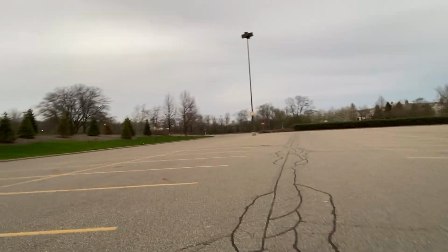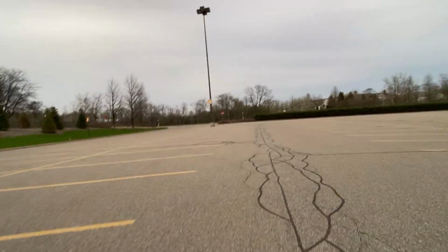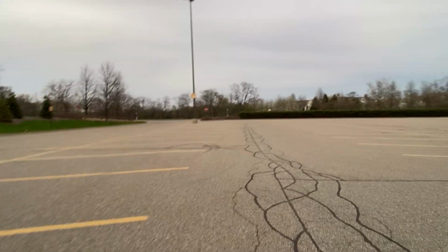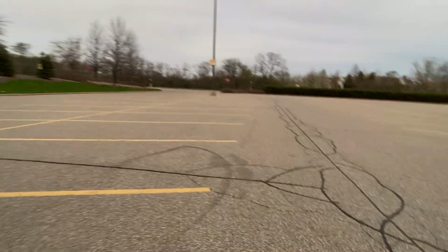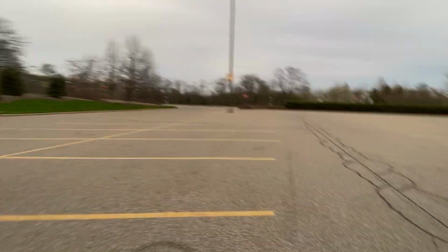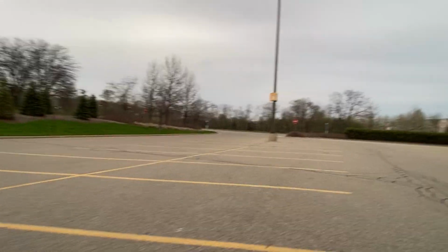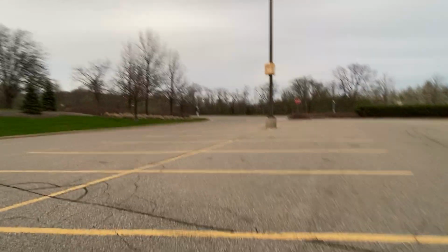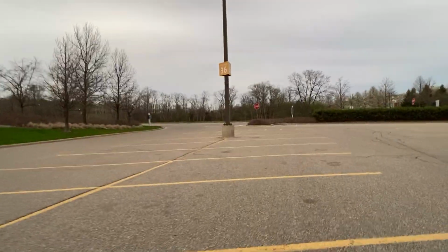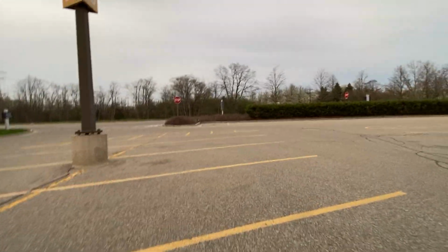So 12 Oaks is one of the busiest malls in Metro Detroit. Classifies as a super regional mall. Parking lots packed here usually every day. Of course, with certain circumstances going on today, it's obviously not going to be the case. But under normal operational times, it gets pretty packed in here, especially on a Saturday like today.